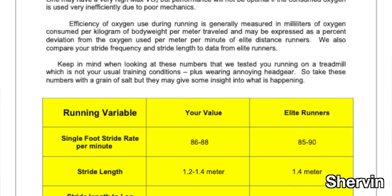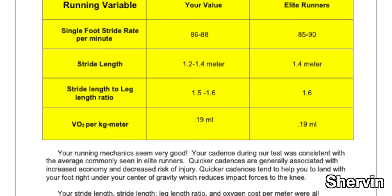Same thing here. And the other super interesting part, where she talked about elite runners versus my values, and all my values were within the elite runner range. Isn't that crazy? He just wants to gas himself up, guys. Guys, I'm an elite runner, let's go!